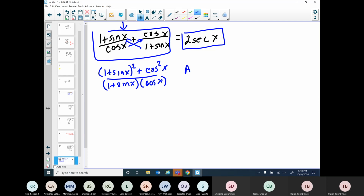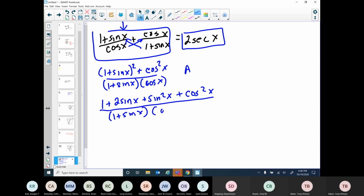So this part right here, when you foil this, you're going to have 1 plus 2 sine x plus sine squared x plus cosine squared x. So don't lose the middle term. Don't just square the two pieces. That 2 sine x is going to come into play in a little bit. If we don't have it, we're going to be in a little bit of trouble. I'm not going to multiply the bottom part. I'm going to leave the bottom part alone for right now. So again, I just did an algebra manipulation.